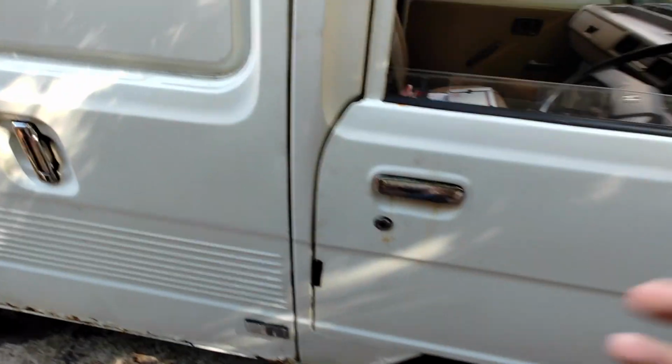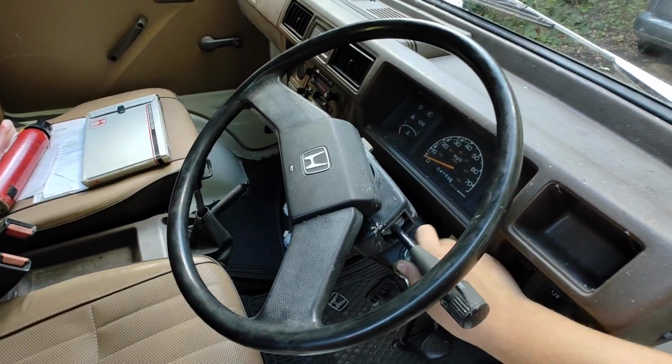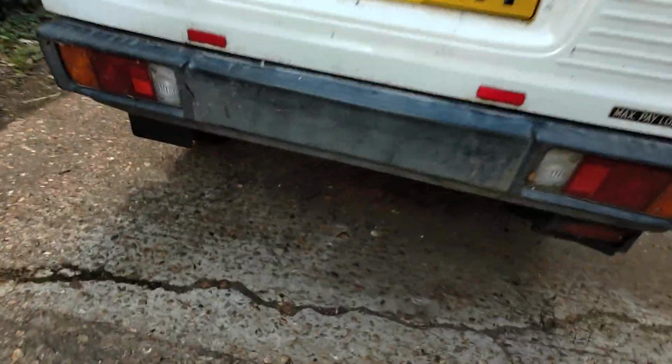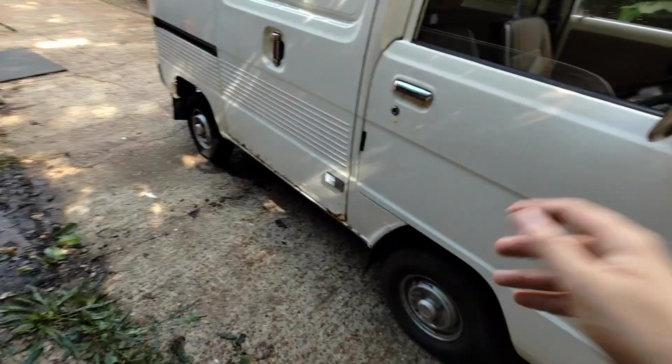Whilst I had it in the air, I did change the exhaust. You listen to it now. Now all the noise is coming out of there instead. Yeah, so it's running. It sounds a lot better now. Nowhere near as loud.